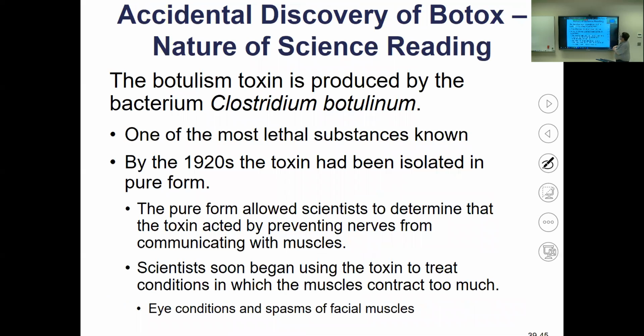Botulism toxin. I've never seen this on TV, but this is a terrible bacterium that will cause you to be paralyzed. Around 1980, a doctor was growing it in the laboratory, diluted it, and started shooting women in the face with it to paralyze their face so they wouldn't get old and get wrinkles.